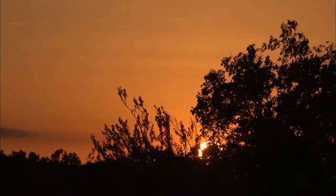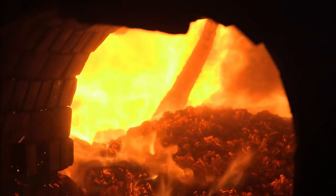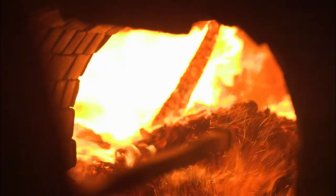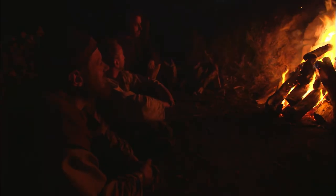As darkness falls, Peter and the team finally succeed in getting the temperature up to 1,000 degrees centigrade. We've been working since this morning without stopping, and now we are a bit tired. It was hard, but now it's at a good temperature. Right.